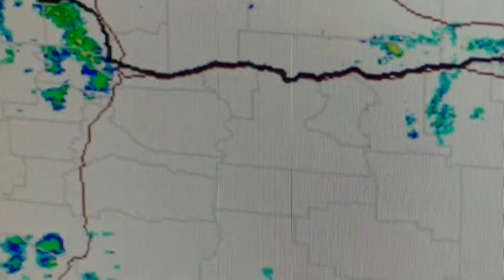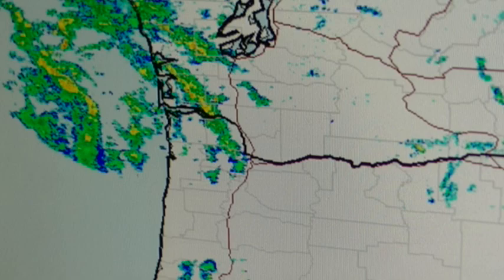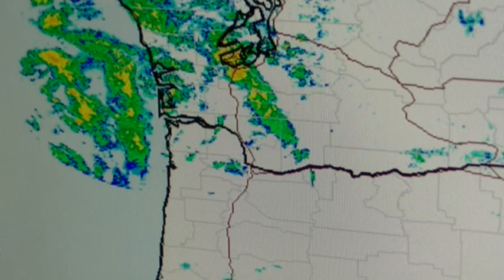Now if we look at the next radar, we have a lot of rain. This is actually very late in the afternoon. So a lot of rain is going ahead and moving into Washington State. I'm sure they're quite disappointed with this result, but they did keep it out of Oregon. It was stuff ahead a couple hours, more rain.